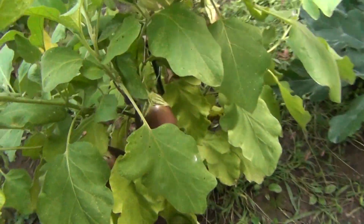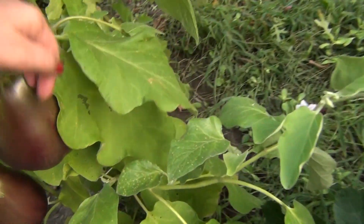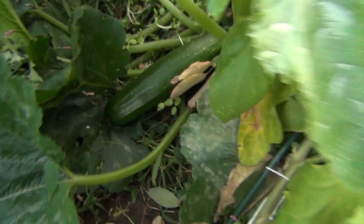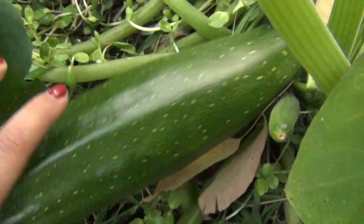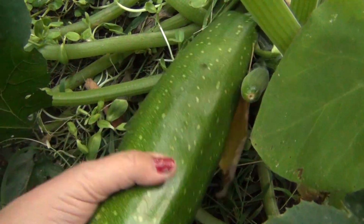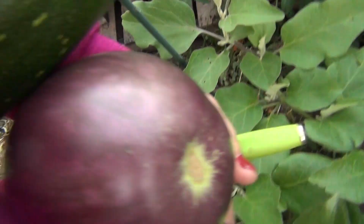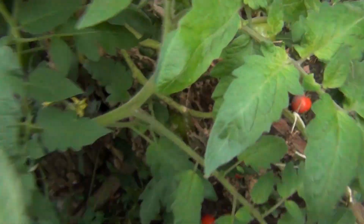Alright, so we are in my garden, and to make ratatouille you need eggplants. So I have a few here, but I'm looking for one that's a little bit more... Oh, a huge zucchini! Look at the size of this thing! Alright, so we're going to use the zucchini because you need zucchinis and you need eggplant. And my tree right here fell. These are too small. Alright, so I have one eggplant, I have a big zucchini, I need some tomatoes.